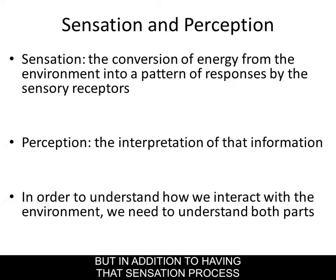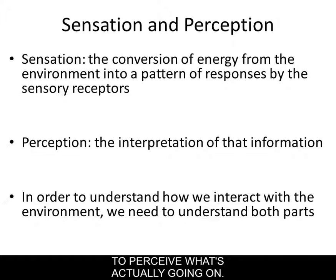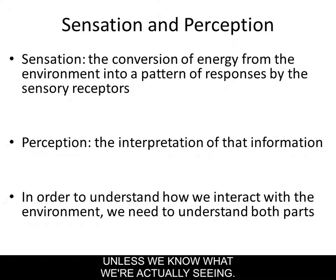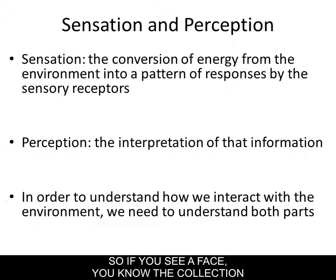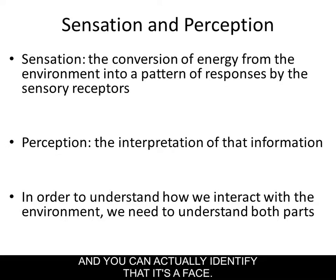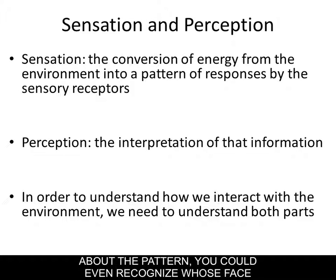But in addition to having that sensation process that's critical in sensation, we also need to be able to perceive what's actually going on. It doesn't help to have light waves hitting our eyes unless we know what we're actually seeing. So if you see a face, you know the collection of light waves, the patterns that are presented, and you can actually identify that it's a face. And if you know even more about the face or more details about the pattern, you could even recognize whose face it actually is.